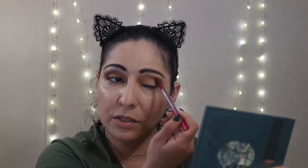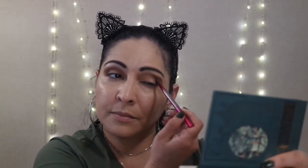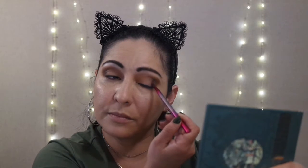I love this formula because it kind of smooths out the lines. It makes my crease lines look minimal, like I don't have any crease lines on my lids. So I love this formula. It makes my eyelids look smooth. Smoother than what they are. So I got that shade Quiver. There you have it. It's looking a little better now, huh? Looking better.